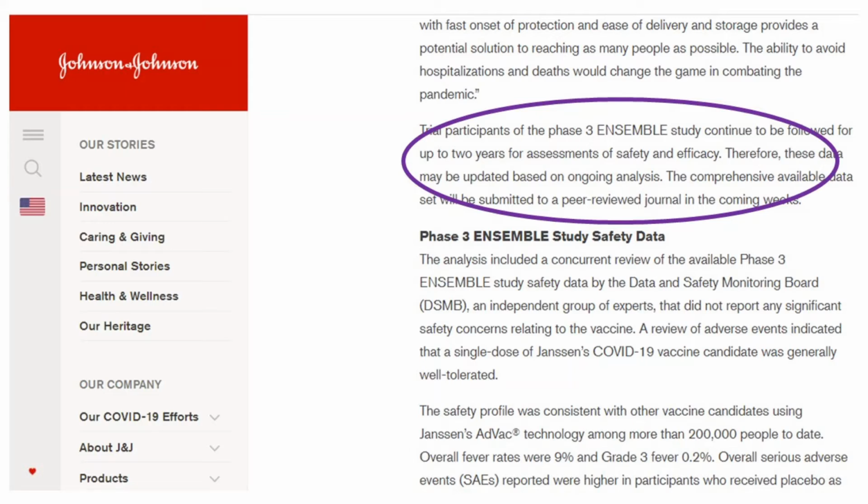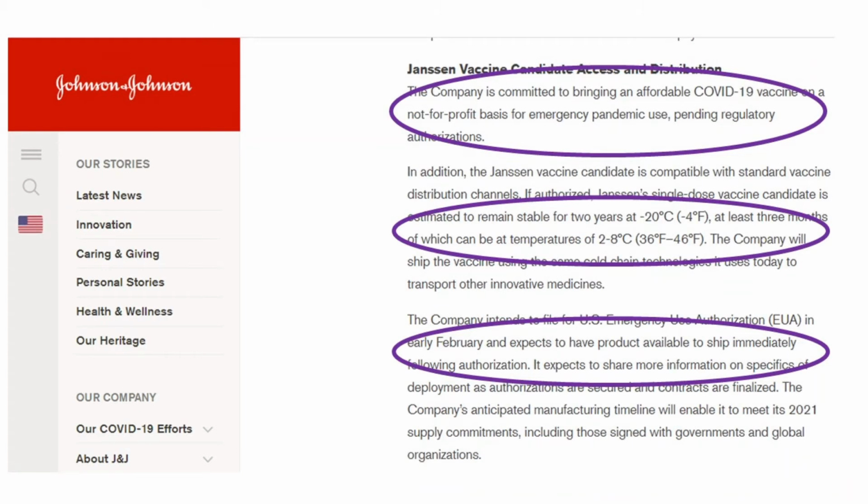participants of the trial to record long-term efficacy and safety. This is really important and crucial for any drug, to record the long-term safety and efficacy for at least 2 to 3 years. But given the pandemic situation, we can't do much on this.